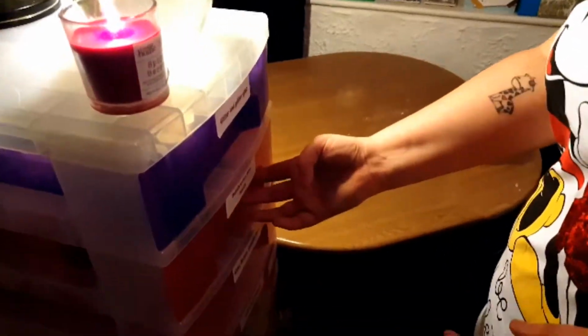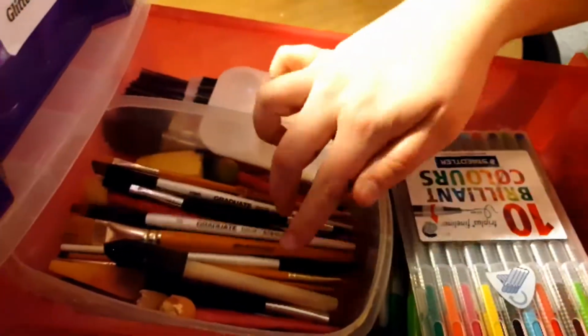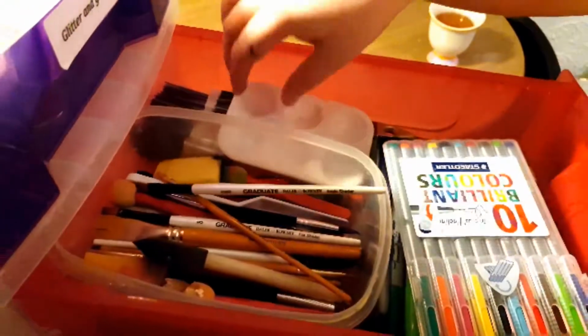Yeah. Next one down is paintbrushes, pens and pencils. So at the back is all the paintbrushes. There's some with my name on. Oh, that one's not very clean. You can't really see that one. Glad to know they're being cleaned. There we go. It's pretty fab.